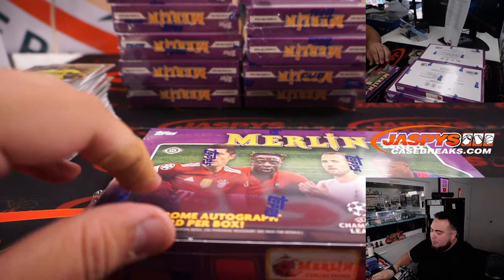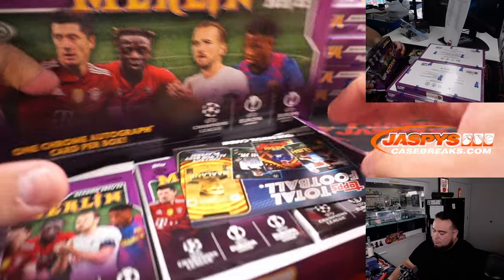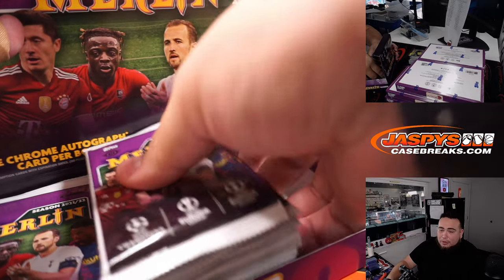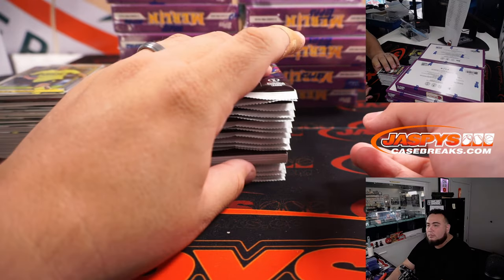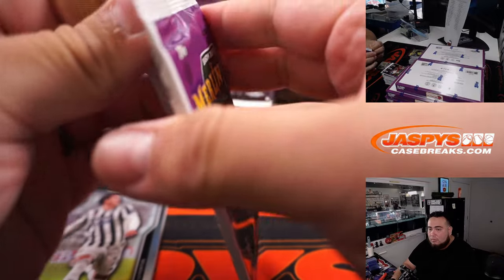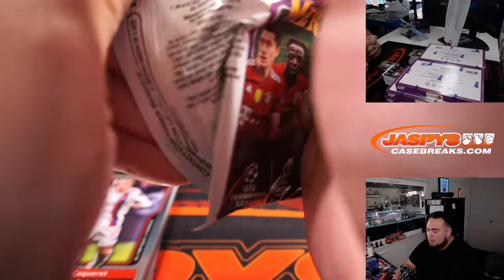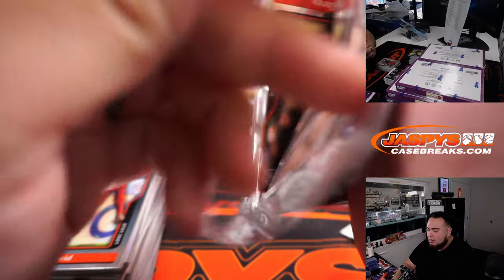I think I'm going to rip a couple boxes, kind of make this break go by a little bit quicker. All right, you're at the right place right now, Hofsep. So I'll rip a couple boxes here just to kind of get us started, and then we'll continue on. Hell, I might even rip 6 boxes, and then we'll do the first 6.